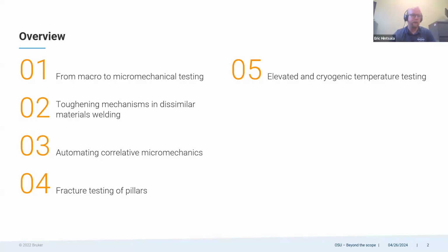Then I wanted to get into 4 different subject matters. One is looking at dissimilar materials welding. And that's actually kind of a hybrid between platform system and in situ, but there's a reason why I chose to show it. Then we're going to be looking at some advances in automating correlative micromechanics, so doing mechanical testing overlaid with other kinds of analysis techniques. Then I wanted to talk a little bit about some fracture testing and then close by discussing some of our advances in extreme temperature testing, both on the hot and the cold side.